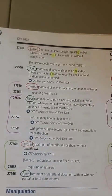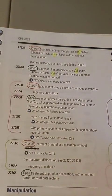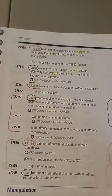So any medical coders or billers around helping out with that?